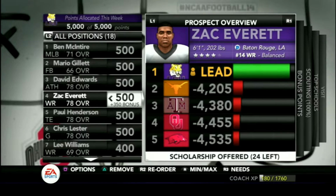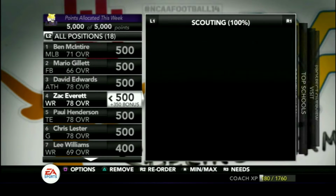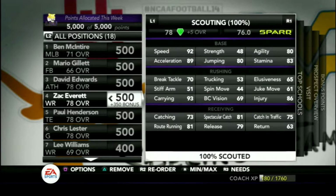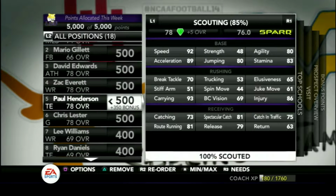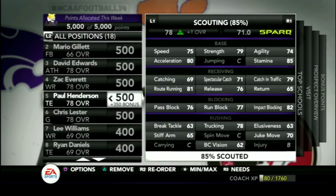Then we have Zach Everett, who we're pretty much guaranteed to get. We got a 4,000 point lead on him. He has 92 speed. He's a gem. 73 catching, 81 route running, 81 spectacular catch. Paul Henderson, who I still need to fully scout, but I think he's a 5-star recruit.